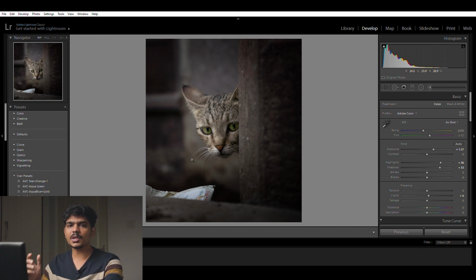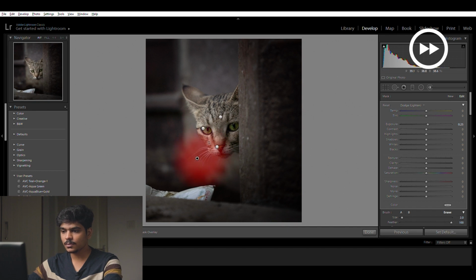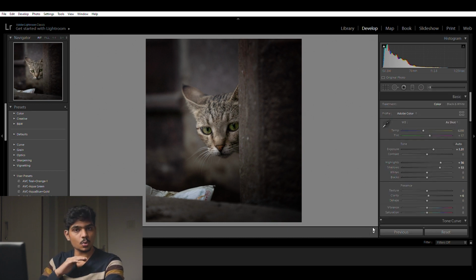Now it is very difficult to individually select each and every hair, so I have a little trick here. You can just take a custom brush and make a rough selection of this area and just increase the whites and the highlights a little. It will mostly affect only the hair because those are the white parts. It will not affect the background. It is a faster way to do it. If you are doing it for a print, make sure that you select each and every whisker and edit them separately. Now we can move on to the color grading.